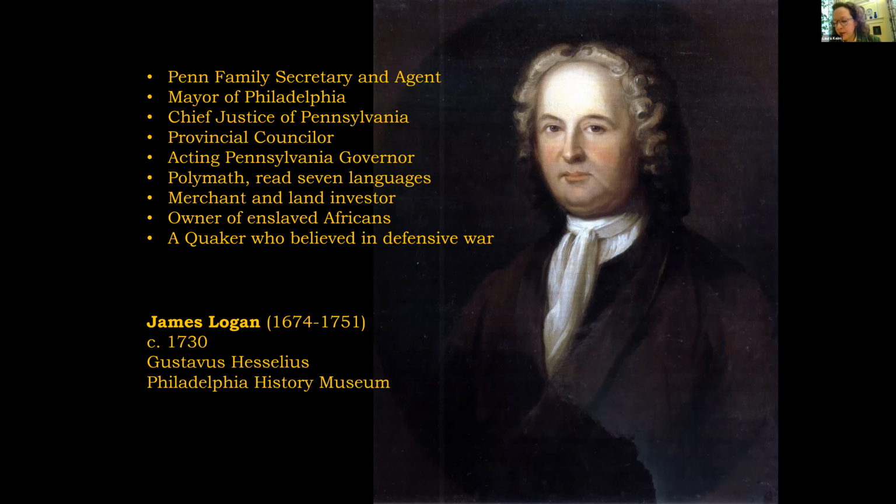Provincial Secretary James Logan moved his household to Stenton in 1730. The house served as the family's primary residence until his death in 1751, after which time it descended in the family to eldest sons until after a 40-year period of neglect, when it opened as a historic site administered by the National Society of the Colonial Dames in Pennsylvania, beginning in 1899.